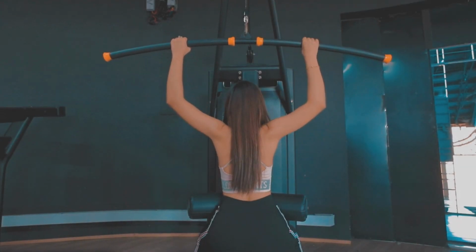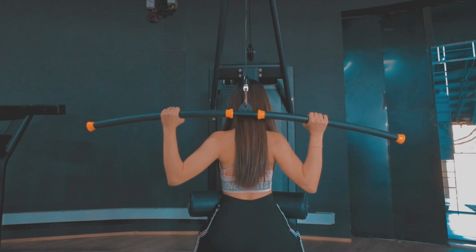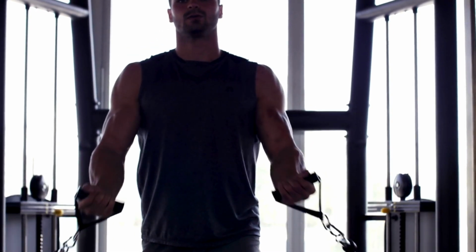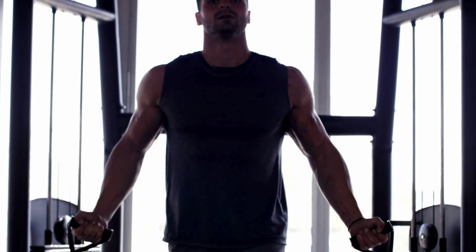Also, if you like training with very heavy weights for a low amount of repetitions, I wouldn't recommend doing this for isolation exercises, such as bicep curls or lateral raises, because it's simply too difficult to maintain proper form when doing these isolation movements with heavy weights.